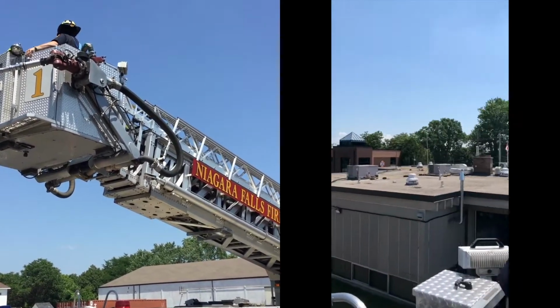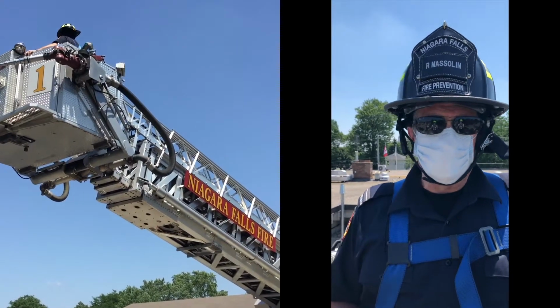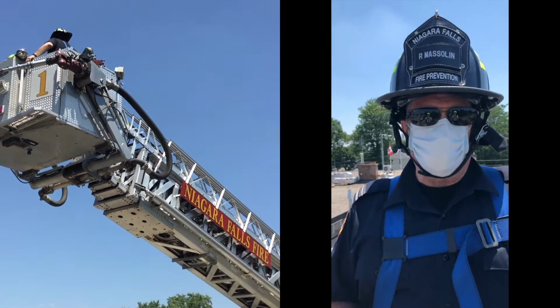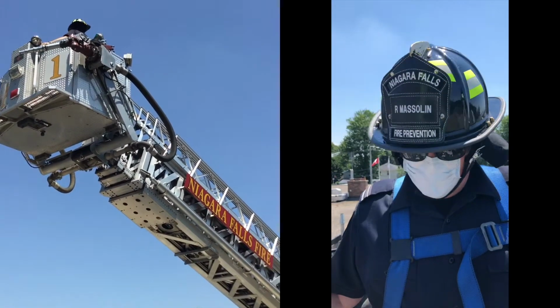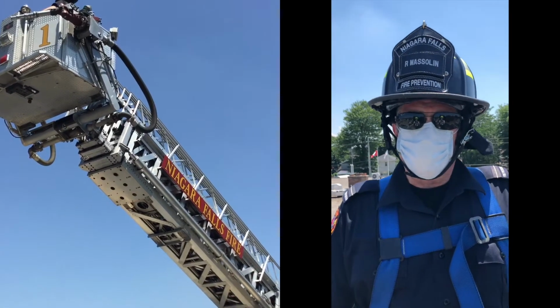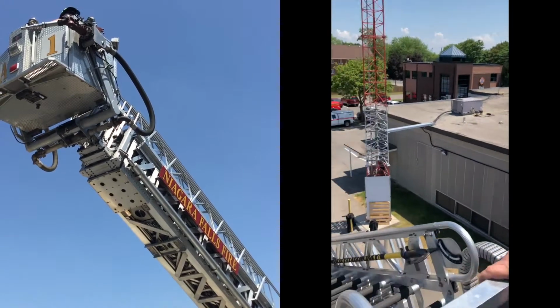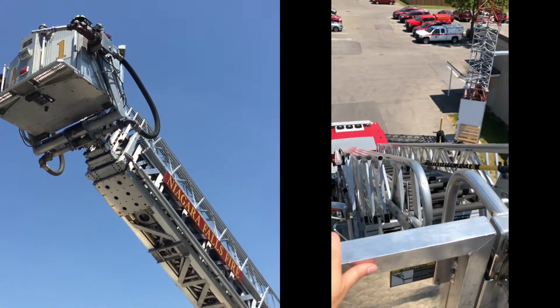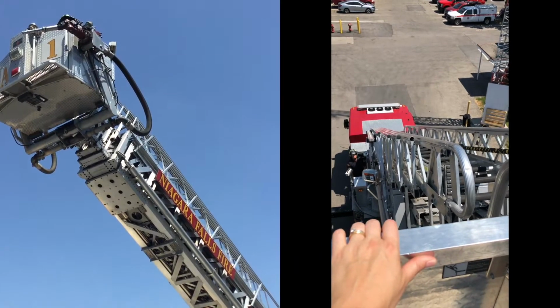It is also our main lever point for our gorge rescues, our high angle rescues. When we get somebody in the gorge and we rappel down and find the person, and rather than carry them up, if it's impossible to carry them up, we bring this up, we lower a basket down into the gorge, and then we lift them up with this piece of apparatus here. Woo! Look at that! Now he's raised us up to a point, now he's going to extend the ladder out.